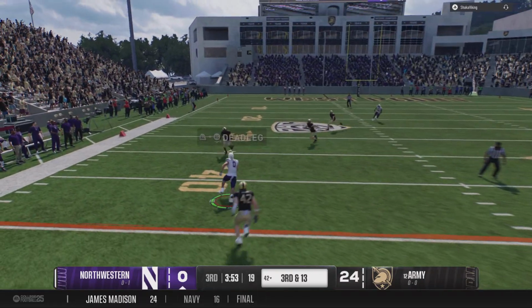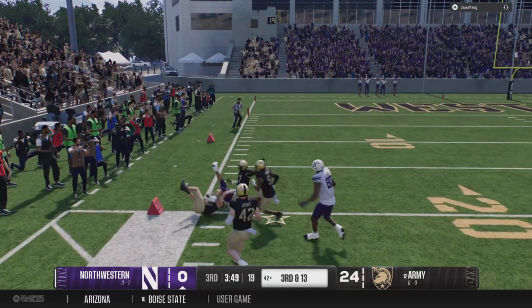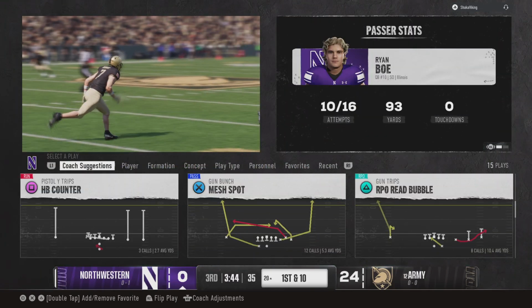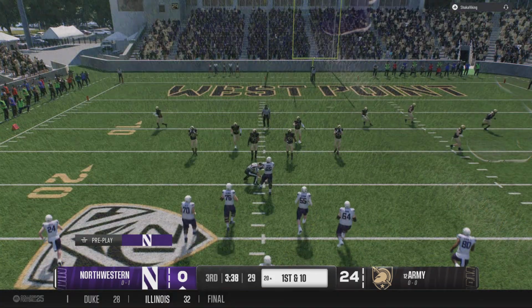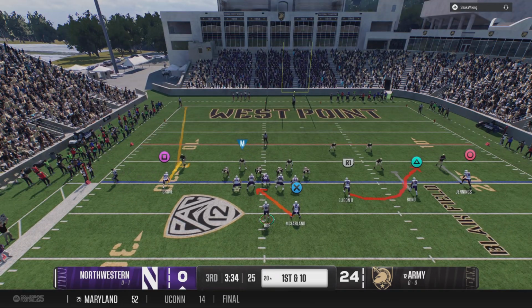Fires to the wideout. Wide open downfield. And more yards after contact. And they were looking for a chunk play, and they got it. The explosive picks up more than 30. Love the individual effort by the wide receiver after the catch, making people miss, showing you the speed. Now he set up his offense down in the red zone.